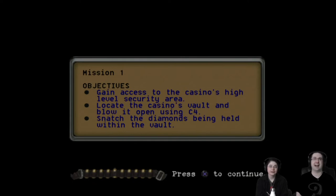Real subtle-like. Yeah. Snatch the diamonds being held within the vault. Blow it up with C4. Just quietly blow it up with C4, you know, so they don't hear it.